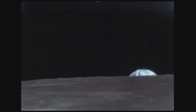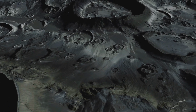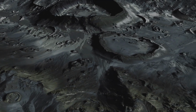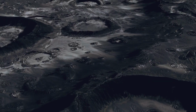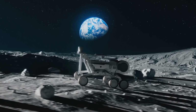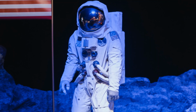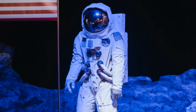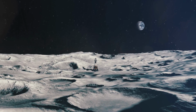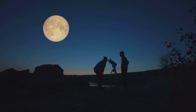So what does this all mean? Our moon, often overlooked and assumed to be a lifeless rock, is proving to be a dynamic, active world full of surprises. From tectonic activity and shrinking crust, to hidden water and massive underground mysteries, to preparing for human settlement and international cooperation. The moon is no longer a destination of the past. It's the gateway to our future in space.